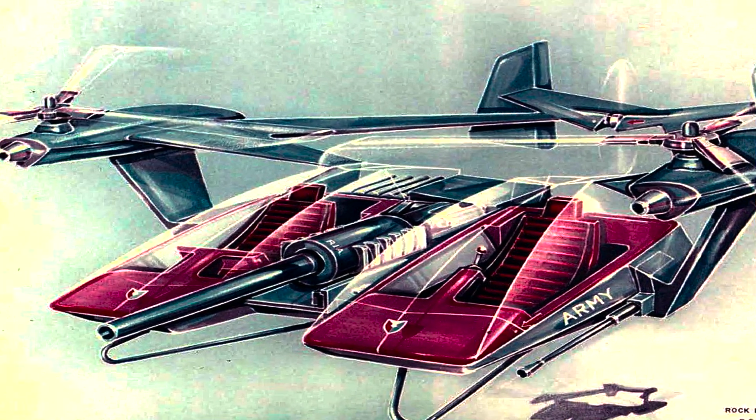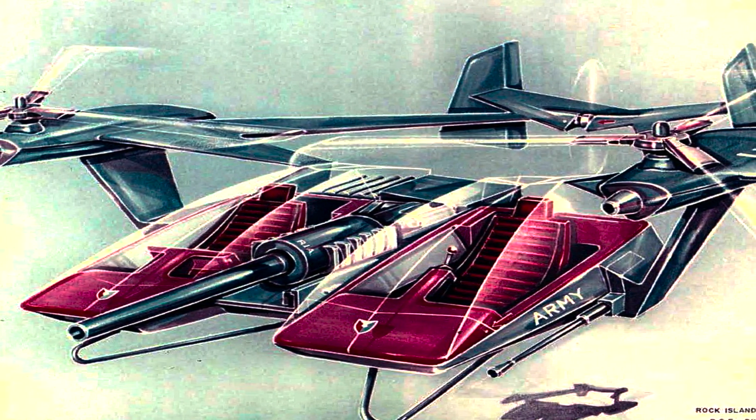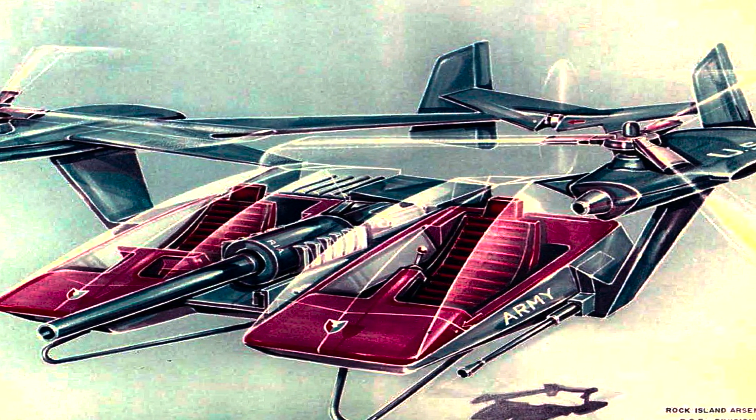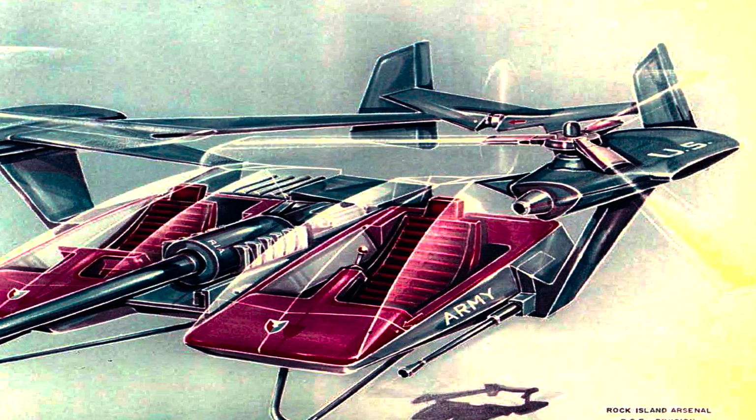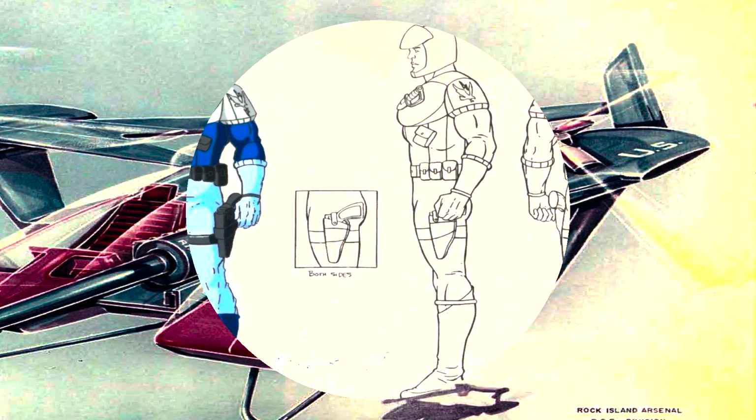Skydive is a repaint of Mark Pennington's Cobra Mamba pilot Gyro Viper from 1987. And quick aside, check out this concept art on display at the Rock Island Arsenal Museum in Illinois. Looks a whole lot like inspiration for the Mamba, right?